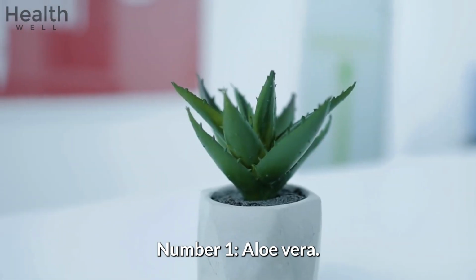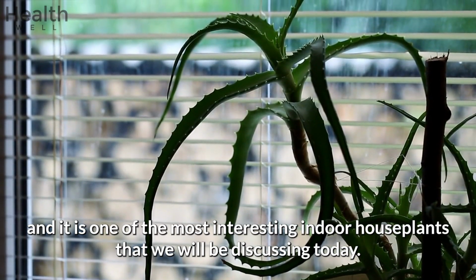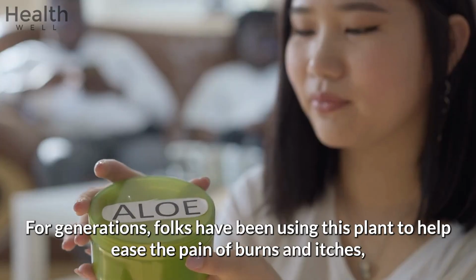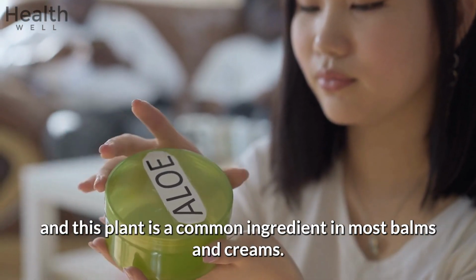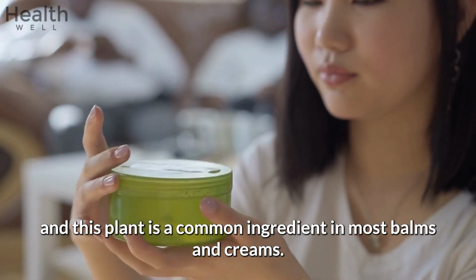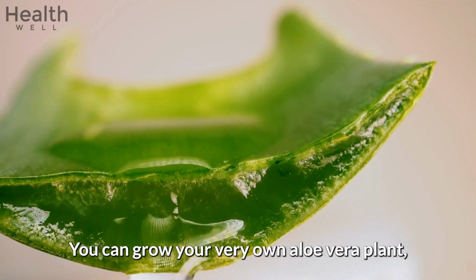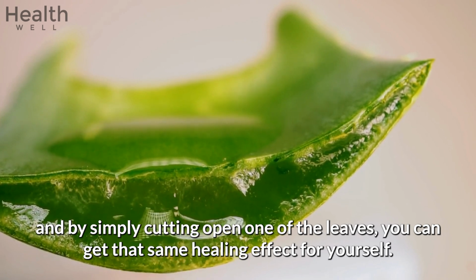Number 1, aloe vera. Having an aloe vera is a great way to improve your life, and it is one of the most interesting indoor houseplants that we will be discussing today. For generations, folks have been using this plant to help ease the pain of burns and itches, and this plant is a common ingredient in most balms and creams. You can grow your very own aloe vera plant, and by simply cutting open one of the leaves, you can get that same healing effect for yourself.